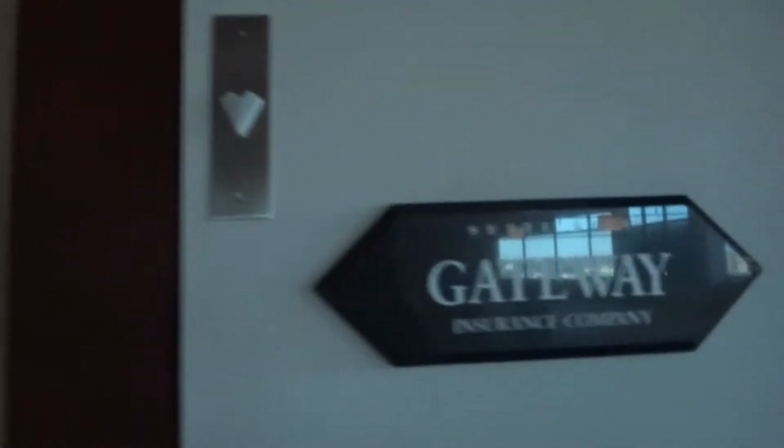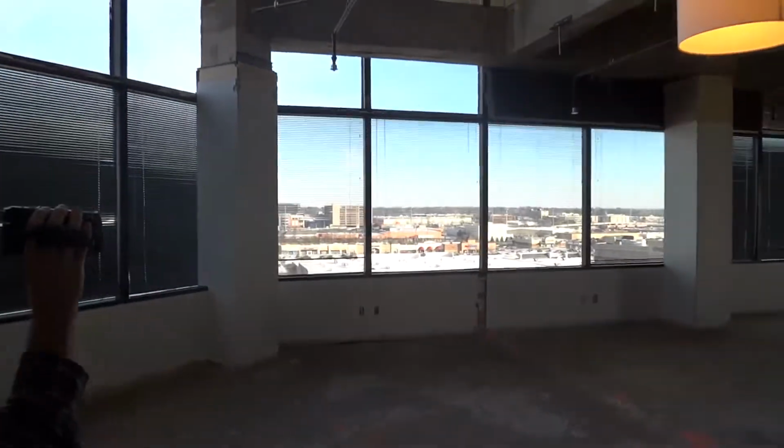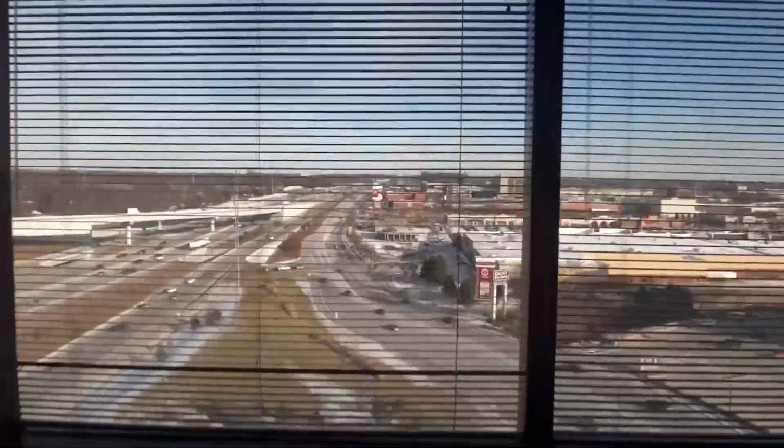Oh wow. Oh wow. Oh yeah, look at that. You can see the Clayton Metro Garage over there. No, that's not Clayton, that's Brentwood Metro Garage. And you can see downtown.